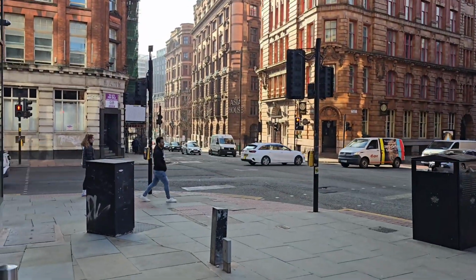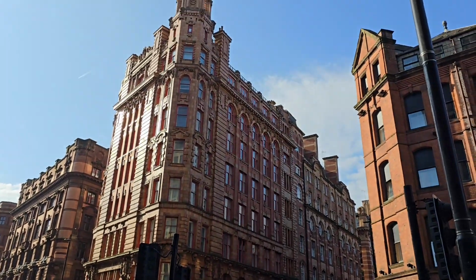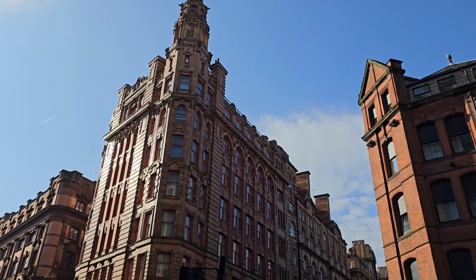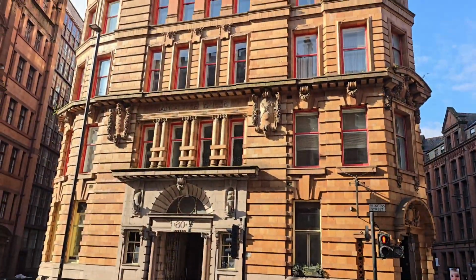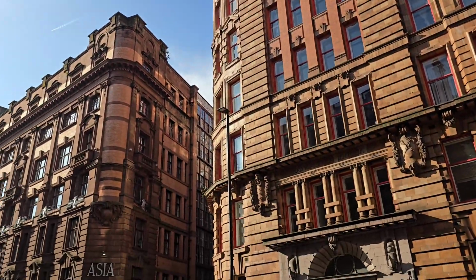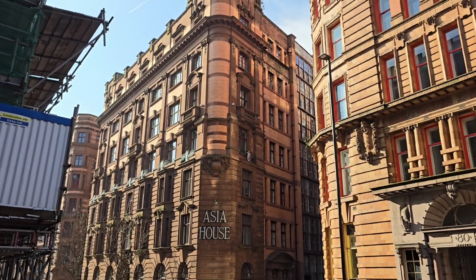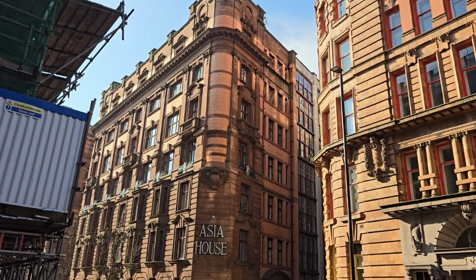And at the intersection of Princes Street and Whitworth Street, look at this, y'all. Wow. Oh my God, look at that, y'all. That's massive. That's pretty spectacular. Wow. And next door to this is Asia House. Look at that, y'all. Asia House was opened in 1910 and was originally a shipping and packing warehouse. Look at that. Today it's apartments. That's super cool.